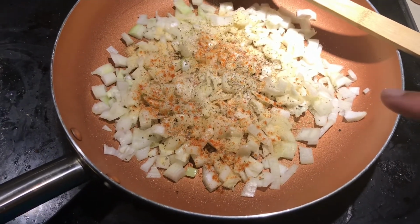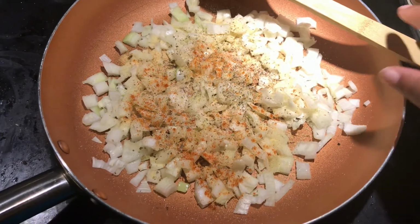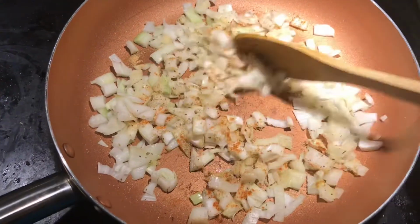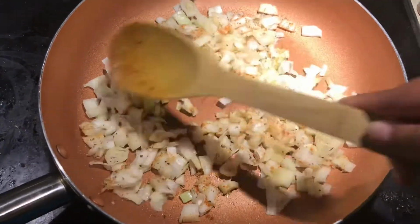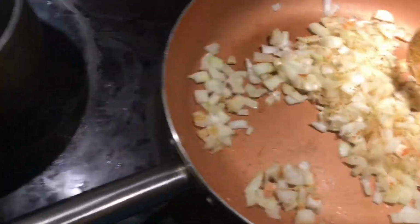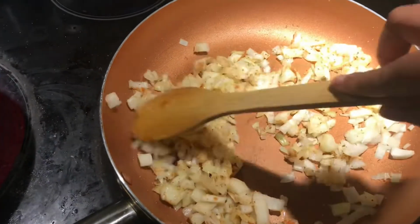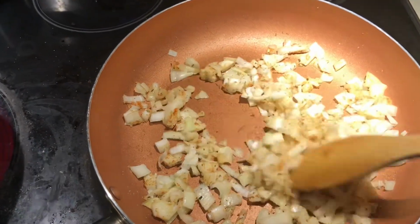Okay, so I'm going to be sauteing the onions. I seasoned it with some more cayenne, some salt, some granulated garlic, and some Italian seasoning. So once those turn brown, then I'm going to add the chicken. In the meantime, I have water boiling to add the hearts of palm pasta. I'm also going to salt that a bit and have it boil. So, yeah, that is currently the next step.